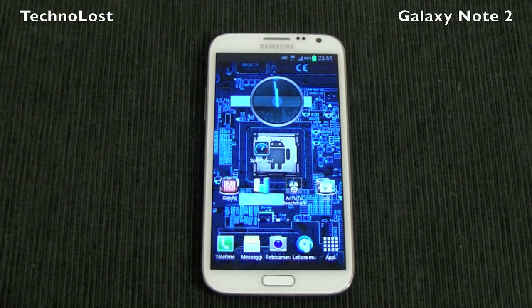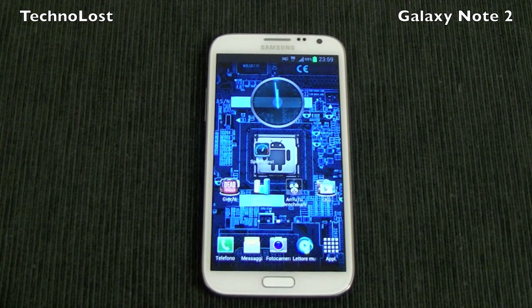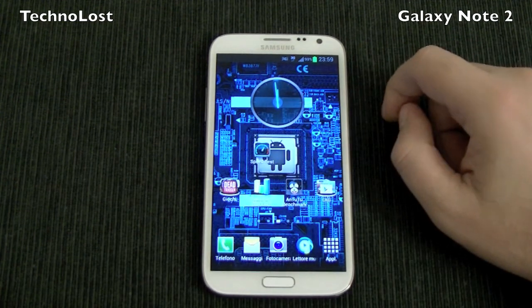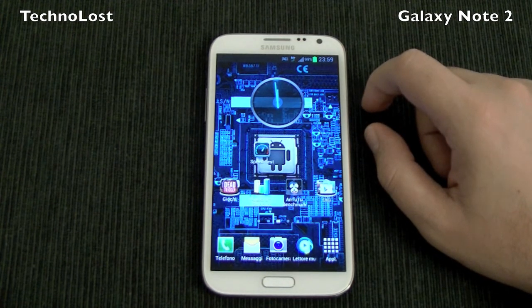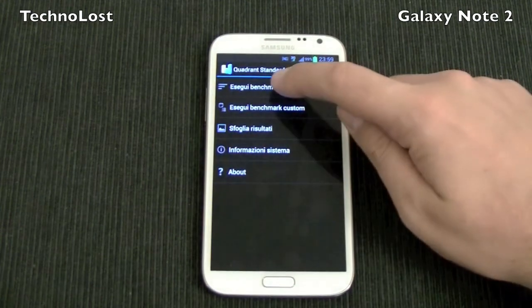Hi, welcome everybody to the dedicated focus on the benchmark of the Galaxy Note 2. So we have here the benchmark suite that we will use in this dedicated focus. We have Quadrant Standard, we have AnTuTu Benchmark, and the last is Speednet. So let's start with Quadrant Standard.